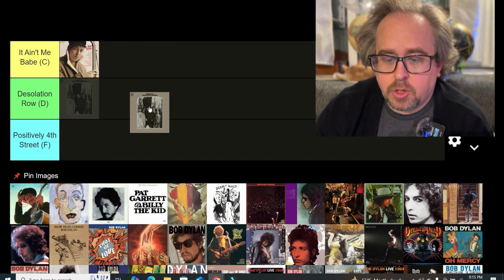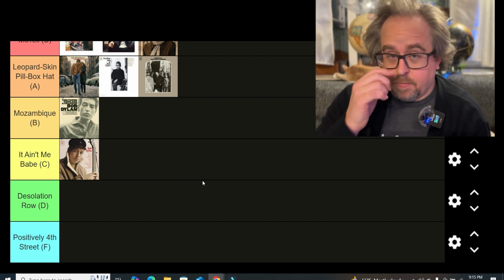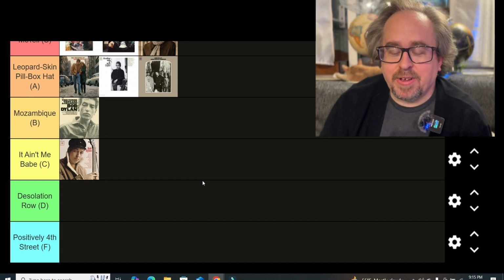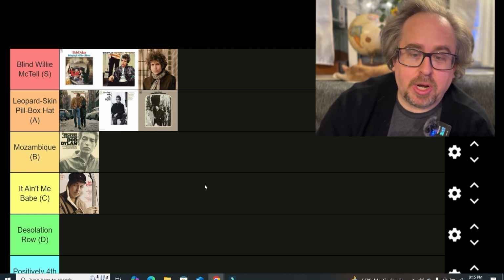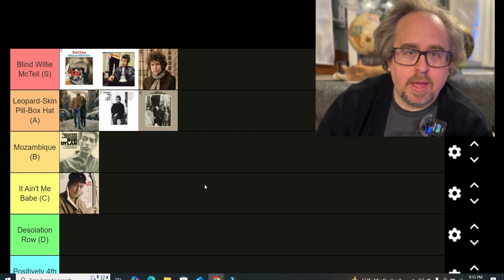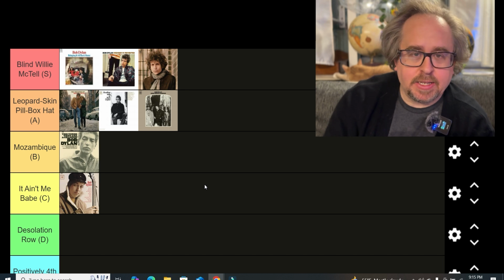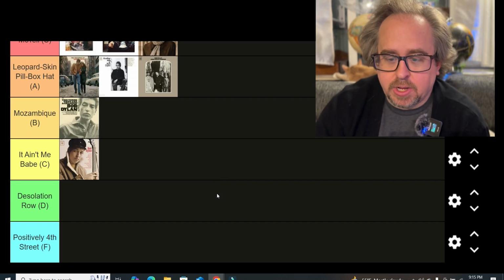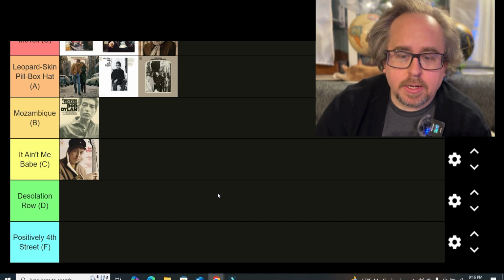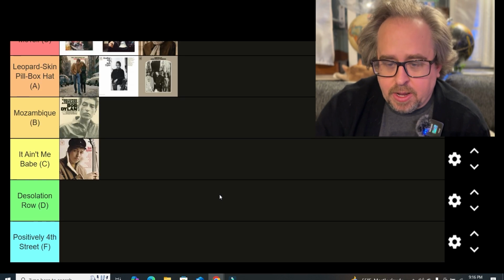John Wesley Harding, A tier for me. We're just in a stretch here where you've got to go where you've got to go. I love the sound of John Wesley Harding. I love how all of the songs kind of fit together and they have that interconnected vibe to them. And it again has some of my favorite Dylan songs on it. I Dreamed I Saw St. Augustine, All Along the Watchtower. There's so many great things on it.